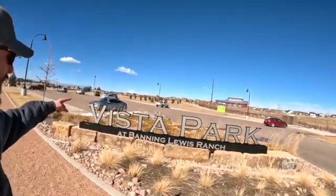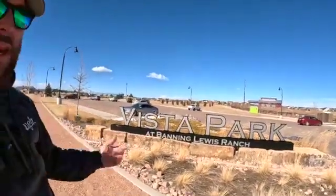As you can see, we are here at Vista Park at Banning Lewis Ranch. That is a planned community on the east side of Colorado Springs, just off of Woodman and Marksheffel. Just about as far east as you can go before running into the Falcon Peyton area. I'll give a quick 360, show you where we're standing. We are sort of centrally located in the middle of the community at the park.